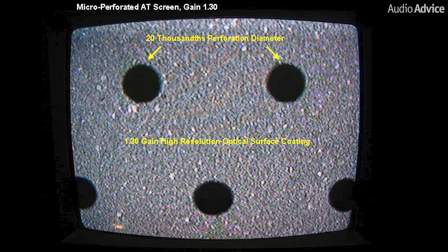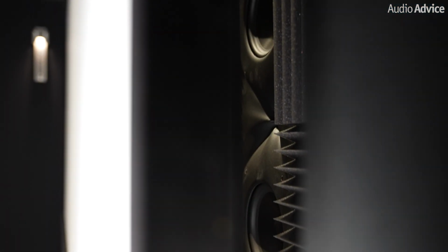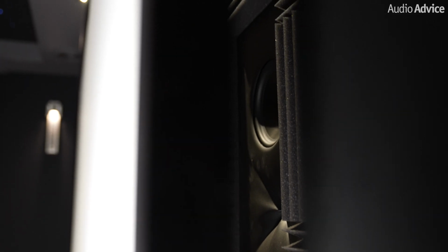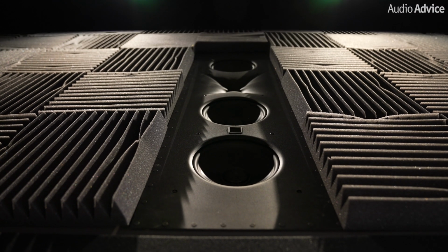Now the second type of material has tiny little holes in the screen. This results in a flatter screen surface, which video purists argue gives you a better color saturation and detail. However, with this type of perforated screen, you will need to have your speakers a little bit further away from the screen versus the woven screen. We typically will place these screens about 8 to 12 inches in front of the speakers, depending on your setup.